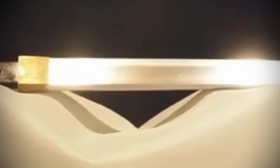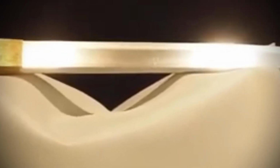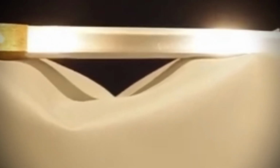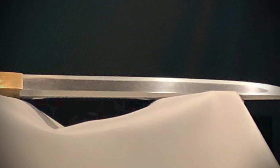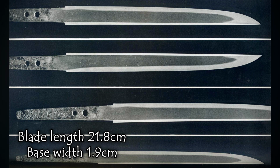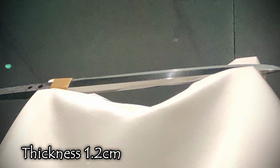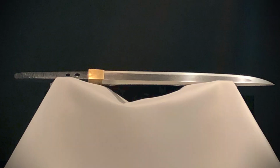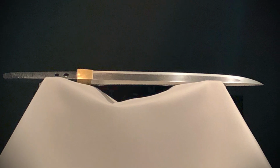The most distinctive feature of this sword is its thickness. The name Atsu Toshiro comes from its significantly thicker blade at the base compared to other swords. It is classified as a Yoroi Doshi, designed to pierce through the gaps in armor. The blade length is approximately 8.6 inches, with a base width of about 0.75 inches. Despite being very small among Tanto, it boasts a remarkable thickness of about 0.47 inches. Considering that the typical thickness of swords is around 0.24 inches, this makes it exceptionally thick and sturdy.